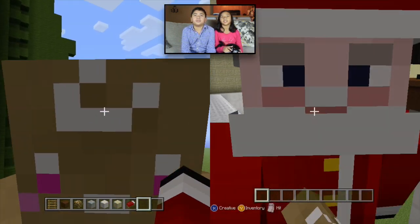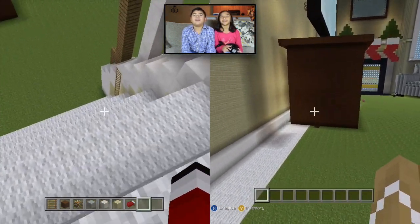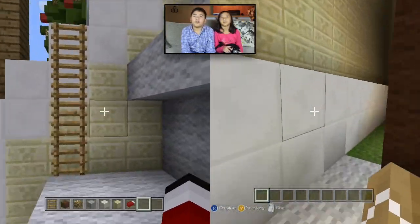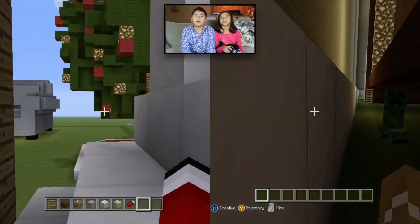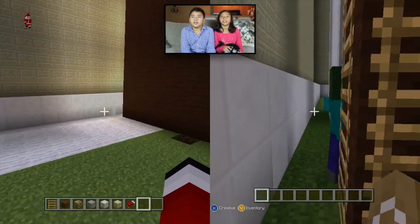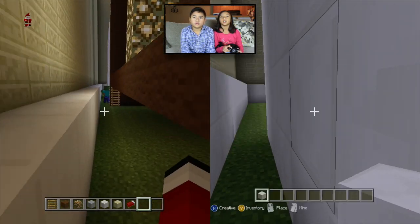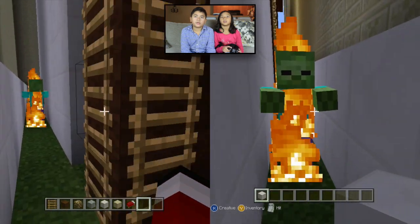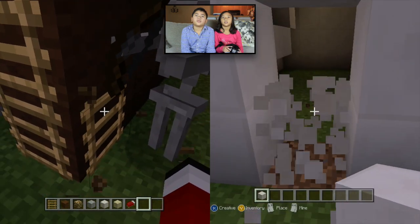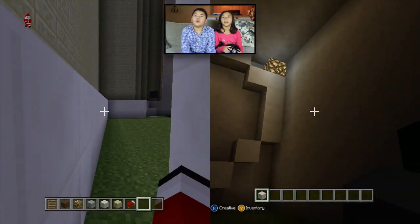No. Wait. I'm gonna eat you. Nom nom. Yeah, there's the ladder here. If we fall off on this stair, we can climb back up. A zombie just climbed on the ladder. Wait, why are there actual ladders? I don't know. Wait, are there actual ladders? Oh, wait, I think this is the thing. Sign of folks. You can't burn anyone.